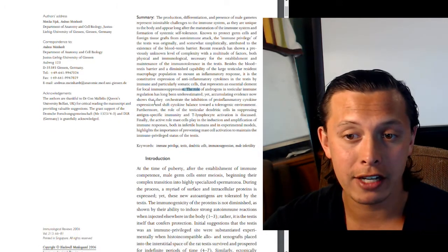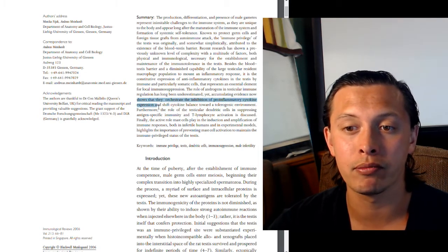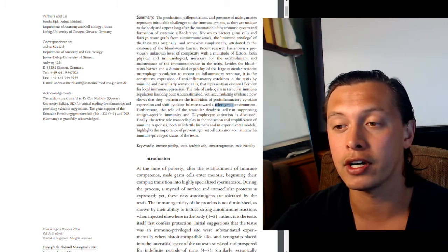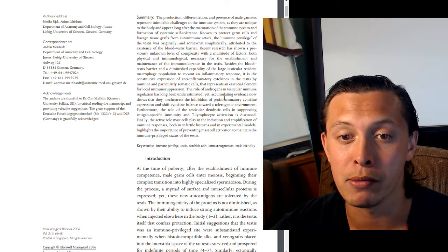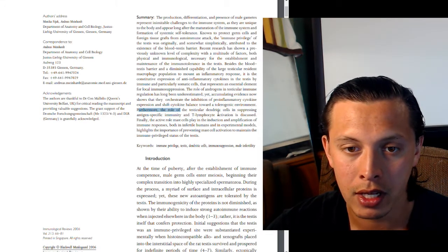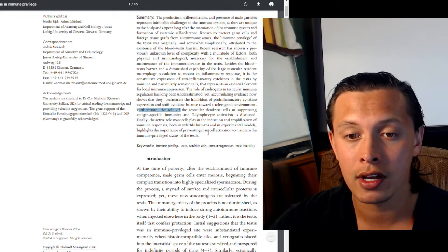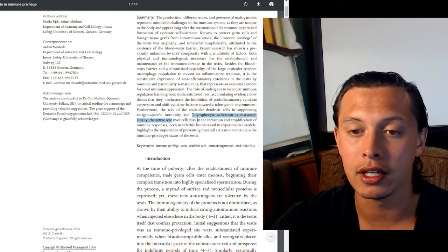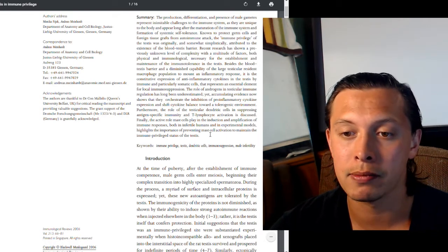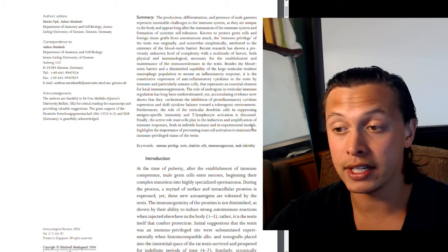Okay. The role of androgens in testicular immune regulation has long been underestimated, yet accumulating evidence now shows that they orchestrate the inhibition of pro-inflammatory cytokine expression and shift cytokine balance toward tolerogenic environments. So tolerogenic, think of generating tolerance. So it's generating tolerance in this environment to whatever antigens are presented. Furthermore, the role of testicular dendritic cells in suppressing antigen-specific immunity and T lymphocyte activation is discussed. Finally, the active role mast cells play, and mast cells are another type of immune cell, in the induction and amplification of immune responses, both in infertile humans and in experimental models, highlights the importance of preventing mast cell activation to maintain the immune privileged status of the testes.